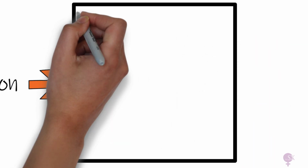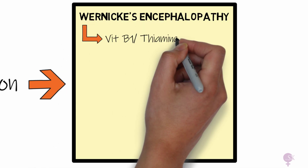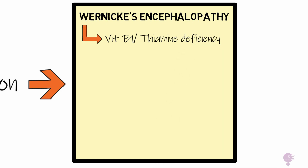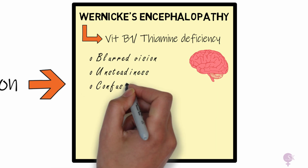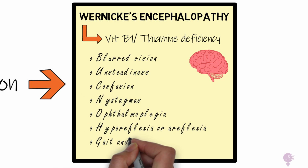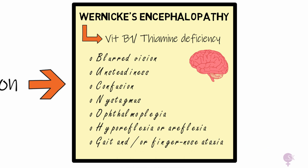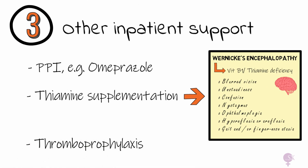So a side note here, why do we do this? Essentially to prevent Wernicke's encephalopathy, which occurs due to vitamin B1 or thiamine deficiency. This is rare, but patients present with blurred vision, unsteadiness, confusion, nystagmus, ophthalmoplegia, hyporeflexia or areflexia, and gait or finger-nose ataxia. So it's something to keep in mind. We also offer these patients thromboprophylaxis due to the increased risk of developing a DVT or PE.